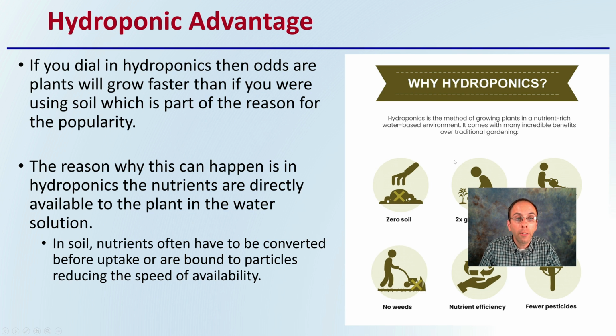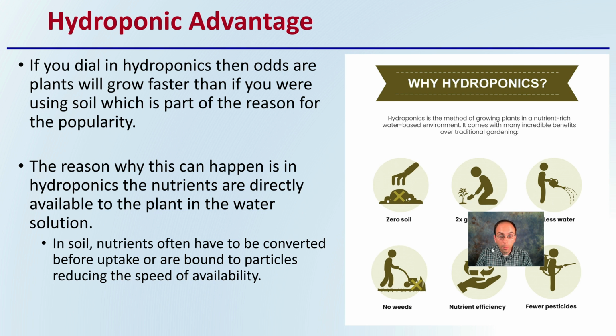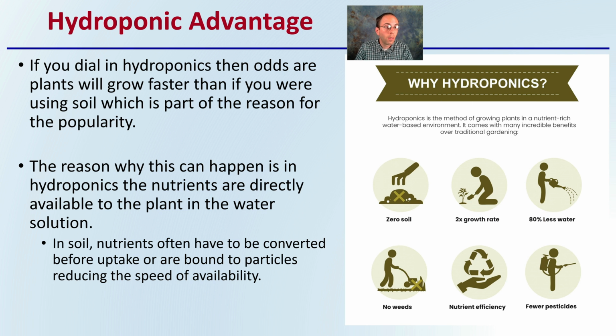So first off, the hydroponic advantage. Why are so many people looking at hydroponics and why is it so popular? Well, this is because if you dial in the hydroponic system, then the odds are plants will grow faster than if you're using soil, which is part of the reason for its popularity. The reason why this can happen is in hydroponics, the nutrients are directly available to the plant in the water solution. In soil, nutrients often have to be converted before uptake and are bound to particles, reducing the speed of their availability.